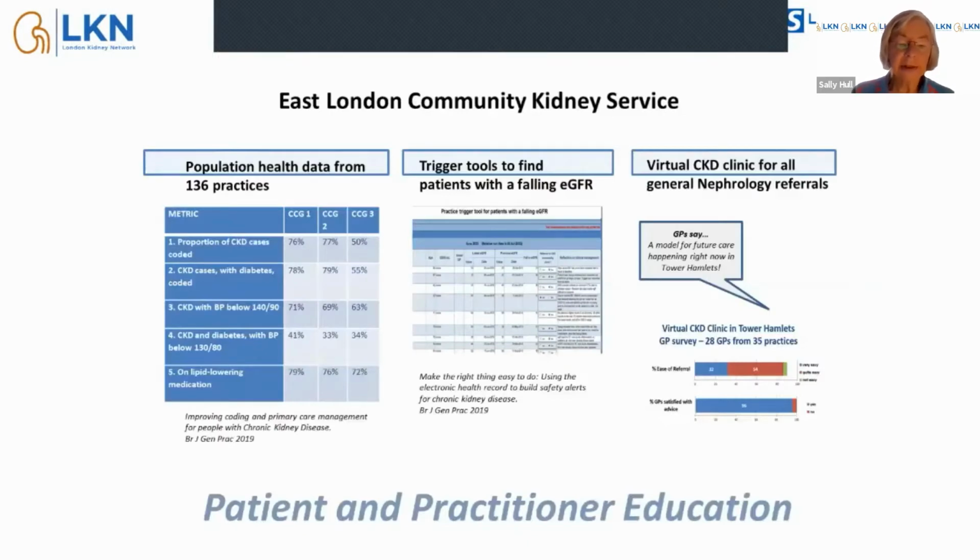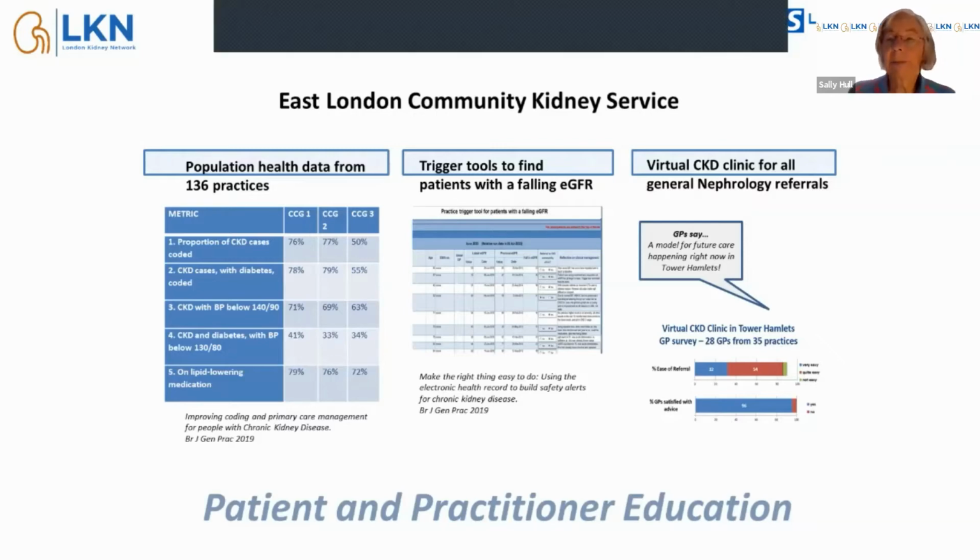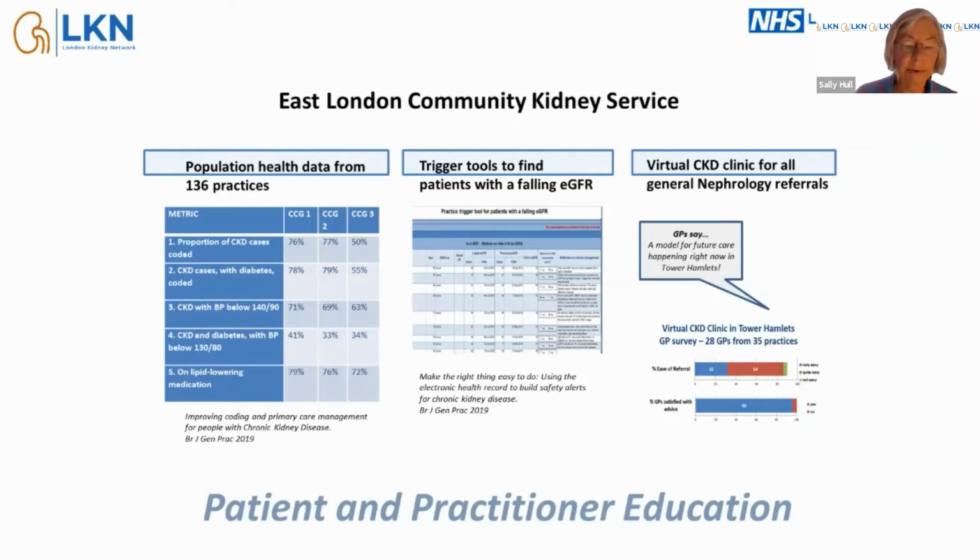The East London Community Kidney Service model has got three main parts. The first part on the left deals with population health data, and it identifies coding and primary care management. We can do this both at CCG level and at primary care network level, and we can drill down to practices. We develop these each quarter, and they're sent out to CCGs and to the renal department.